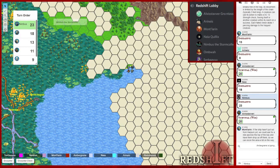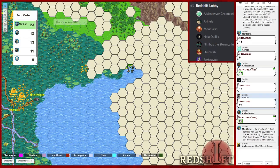My screen is still white. Oh, great. Can you type a /r d20 in there? Actually, that's perfect. Because I don't get a bonus from it.